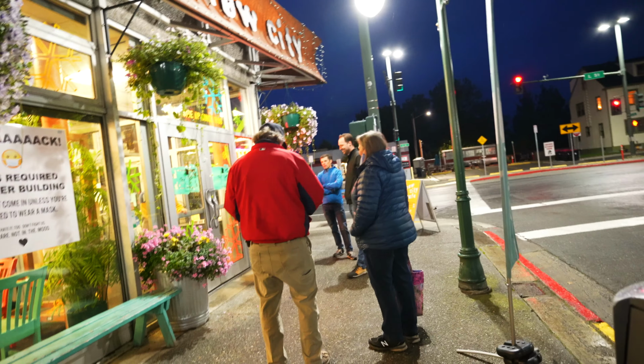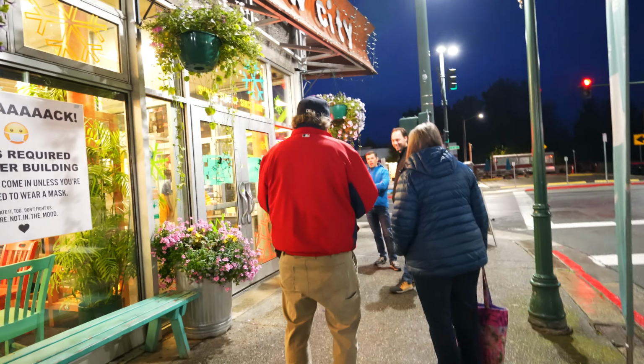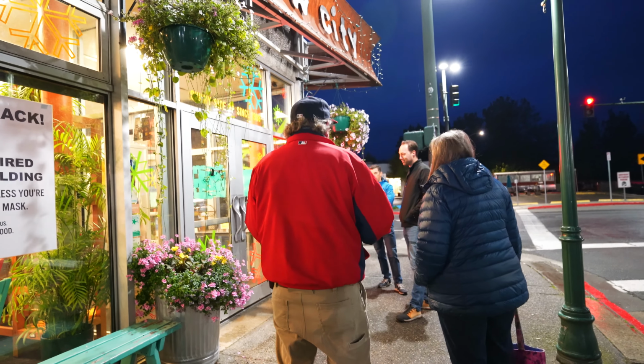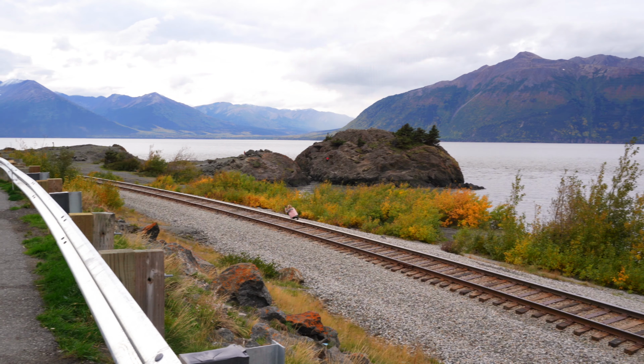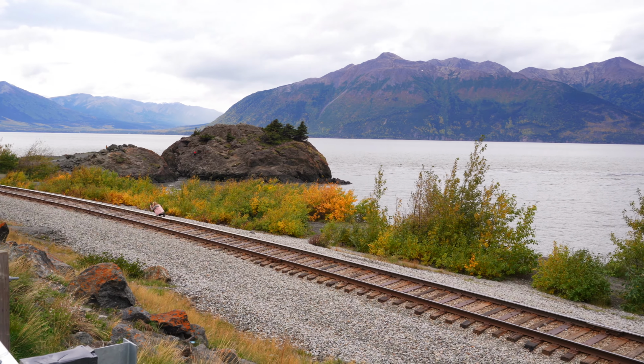Snow City Cafe, a great place for breakfast. So if you have a morning in Anchorage, this is something you can do. You can get up early, get your breakfast, and then come out here and check out some of the photographic points while you're in Anchorage and nearby.